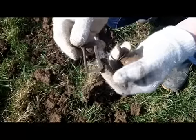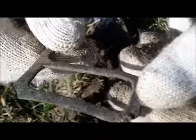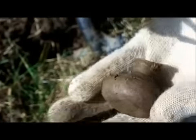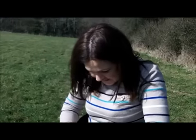Right guys, Trudy's just had a buckle. I think it might be Tudor, not quite sure, broken one. What's that other thing there, Trudy? Looks like a doorknob or something. Yeah, looks like an old door handle. There was some activity here, yeah? Loads of worm activity, I'll give you that. You feel sorry for them when you chop them in half. Right, I'll get back to you in a bit.